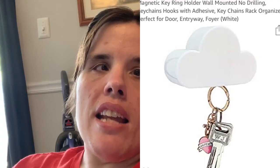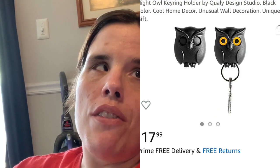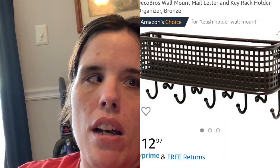You can use the space, if you have space above the cupboards for storing stuff, that works fabulously. I've got knickknacks and a few things up above for me, but it's great storage if it's items that you don't need all the time. Maybe that holiday tray that you have. Oh, you can get a magnetic key holder, and or if you need a letter organizer or a shelf, you can do one of those too.